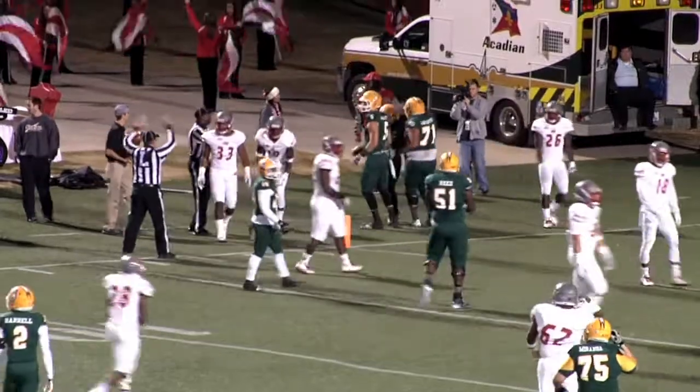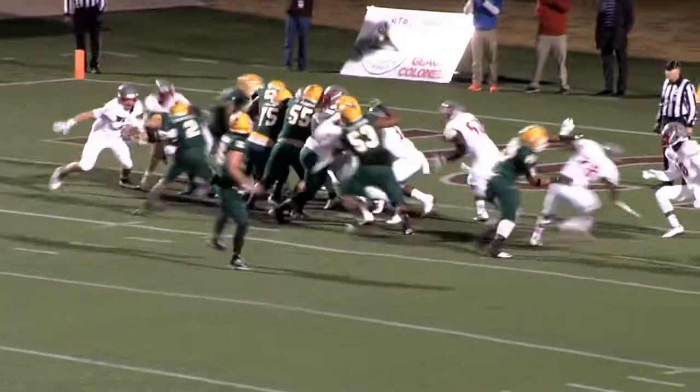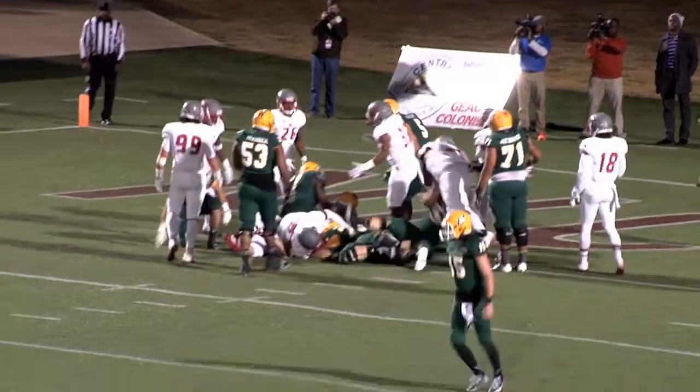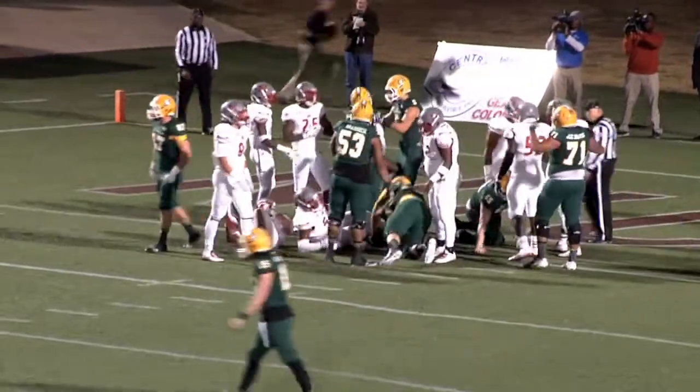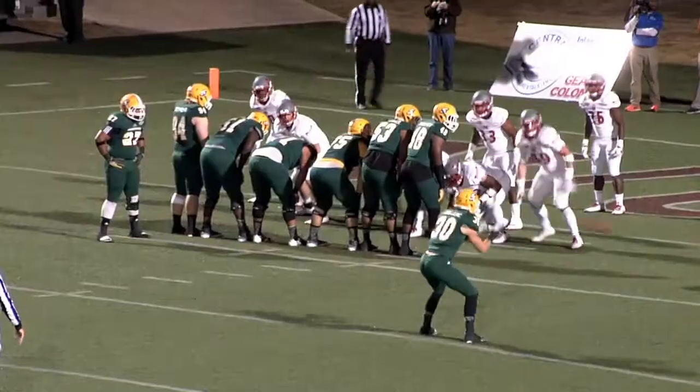Marquise Hayes showing electric speed. Seen on the play clock, Barnett. And straight ahead, here's Harrell. He dives back inside, and he's into the end zone. Lions score. And tack on six more, 15-3 is.